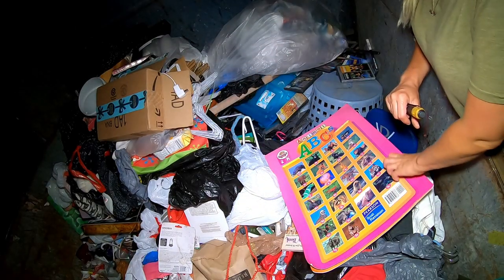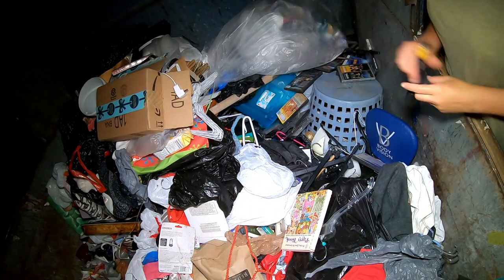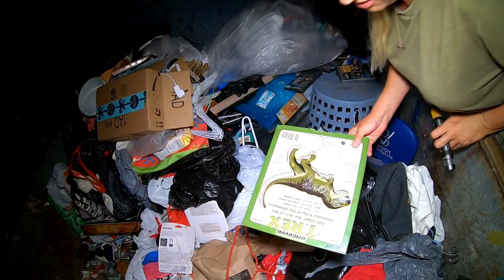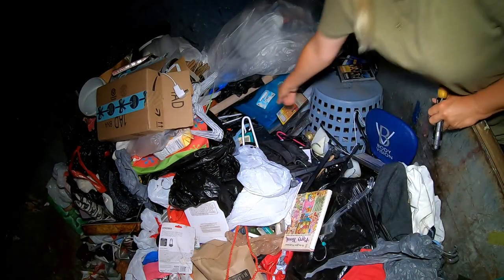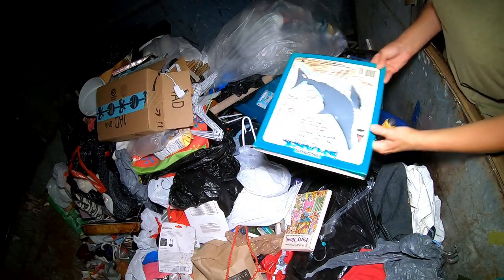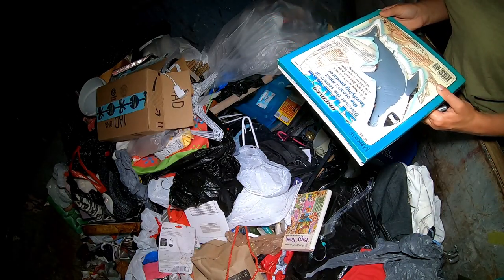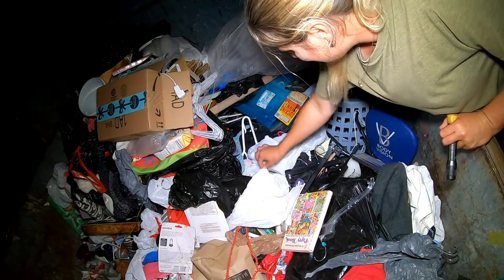But there's more. No way. I see two more from here. Here's a book. Wow. Oh, a T-Rex. Lucas. That's so cool. No way, man. And a shark. Dang. That's awesome. This is awesome. I was just seeing if there's a thing. Do not attempt to remove the model from book. That is so cool.